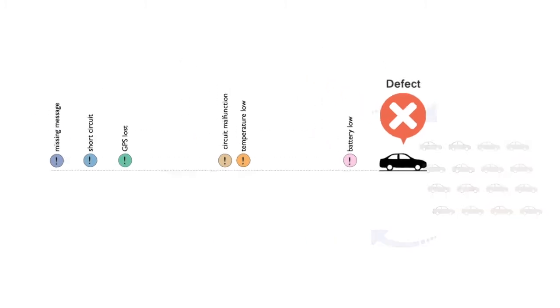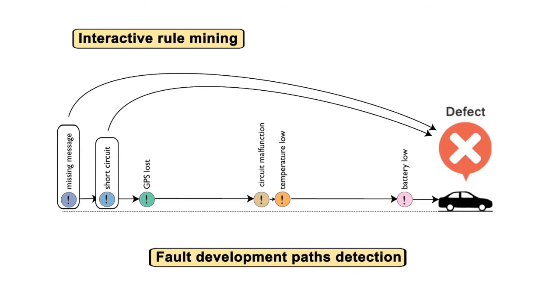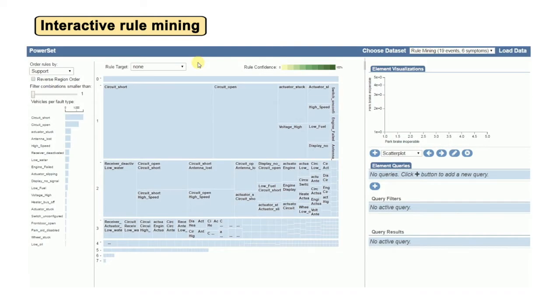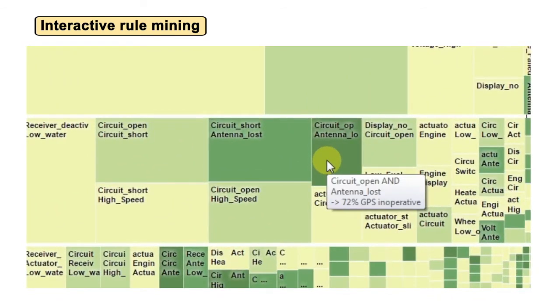We develop solutions that can trace the root causes of faults through interactive rule mining and extract the development pattern of these faults over time. Rule mining helps in finding if a certain combination of signals repetitively leads to a certain fault. We use a space-filling layout to visualize all rules that predict selected faults in a condensed way. Vehicles that exhibited certain signals are visualized as a group. Large groups indicate signals that repeatedly occur together. Color intensity indicates how likely a combination of signals will lead to a certain fault. For example, this rectangle reveals that when the events open circuit and lost antenna occur, the GPS becomes inoperative with a 72% probability.